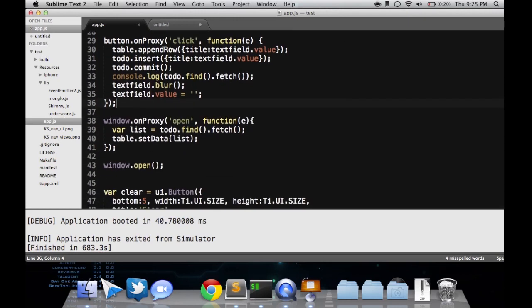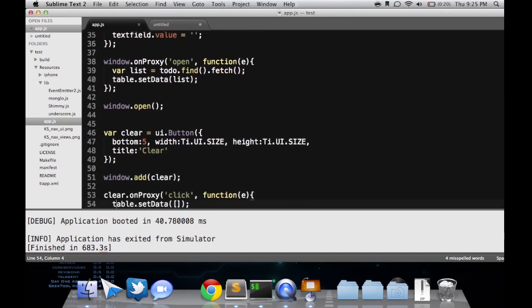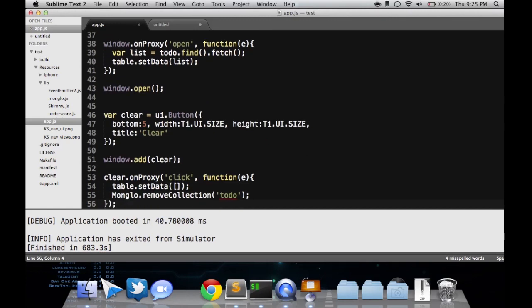I threw an open listener right here. Once it knows the window is open, kind of like on body ready, it fetches the data from the database and then populates the list for the to-do list. Window.open opens up the window. And then down here, I just did a little extra stuff to clear out all the information if we test it multiple times.